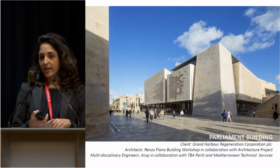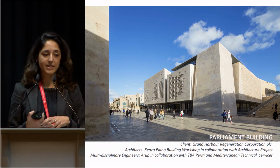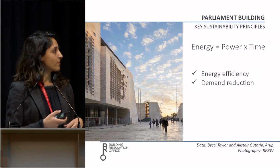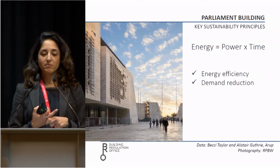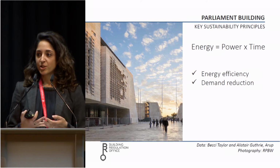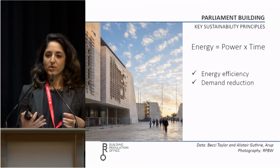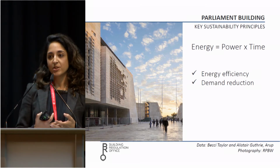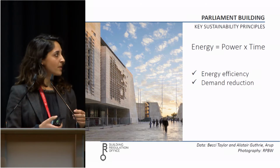What we are doing today, this is the Parliament building, which was constructed and completed recently. The key sustainability principles for this project were very important, and they follow the definition of energy, which is power times time. So in this case, the team focused on the passive design strategies, energy efficiency, and reducing the demand.